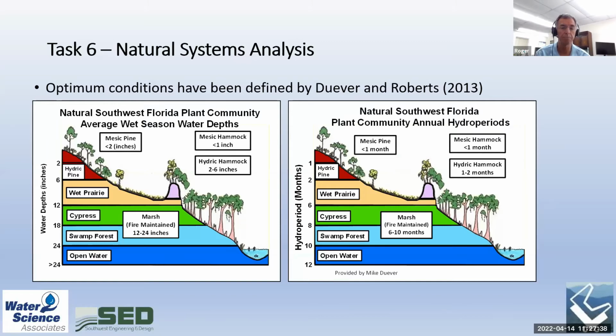I mentioned that we're going to start with a land use file that Kemmer and Lieberman prepared, and our targets are going to be to restore hydrology to optimum conditions that have been defined by Mike Duver. He's done work in Babcock Webb and Yuca Pens before, and he does quite a bit of work down in the cypress swamps in southern Lee County and Collier. So we're looking to get water depths in the cypress systems in Yuca Pens in the 12 to 18-inch range.